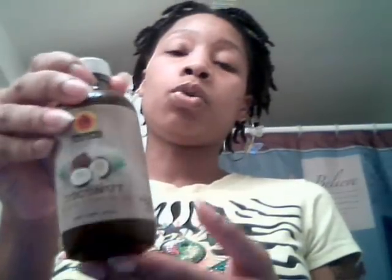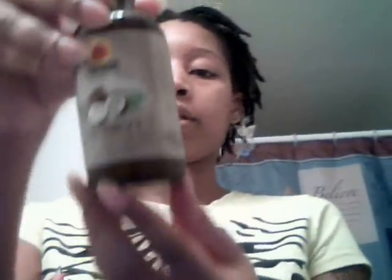Now, if you were to order this and it's solid, it's because the coconut oil solidified. You just have to run it under warm water and it'll go right back to liquid. It's a liquid now because it's hot in my apartment. Yeah, but I love this smell.